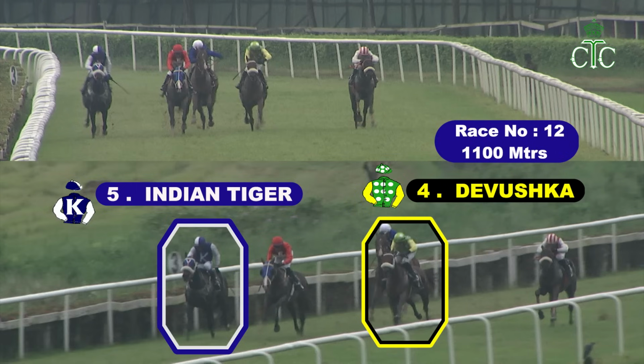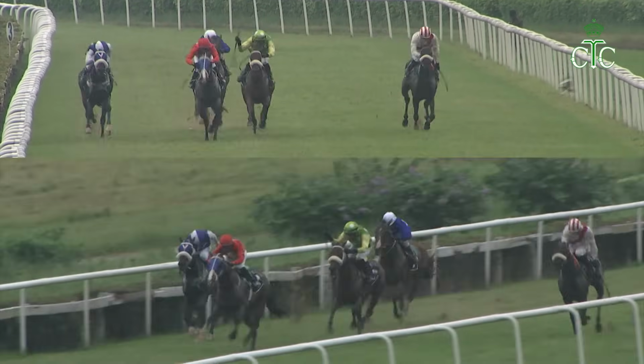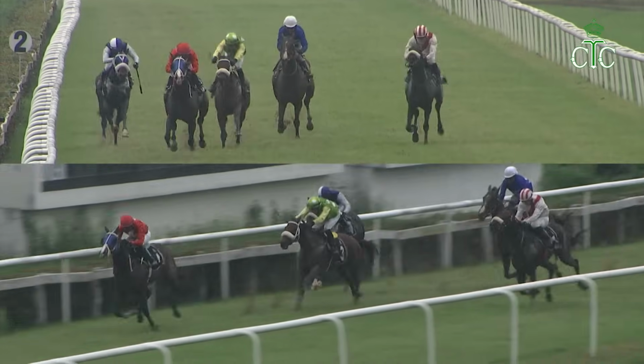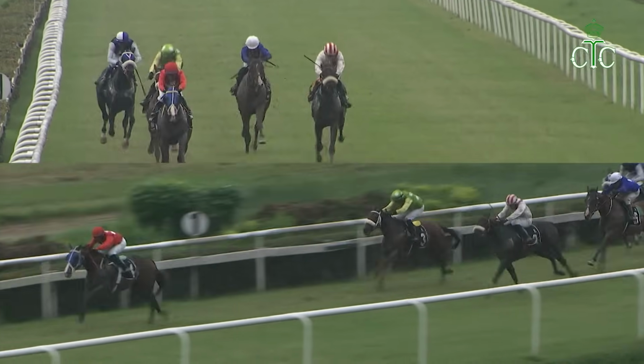Couple of runners we are looking at. Number 4, Debuska. Number 5, Indian Tiger. This is in race number 12, where Debuska took the turn in 3rd spot and stayed on in 3rd. Number 5, Indian Tiger, who was in front until the last 200 meters, started to drop back through the field and eventually finished last. The winner here was Good Tip, who won that race by almost 5 lengths.